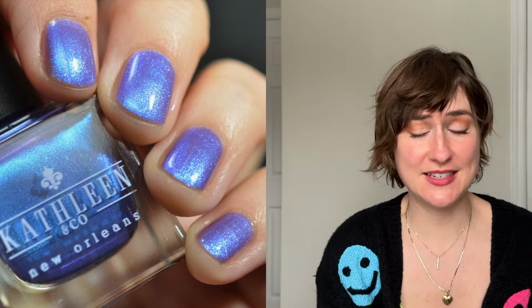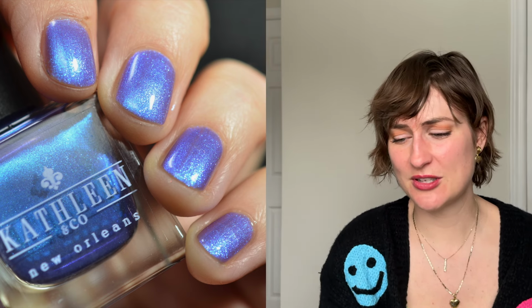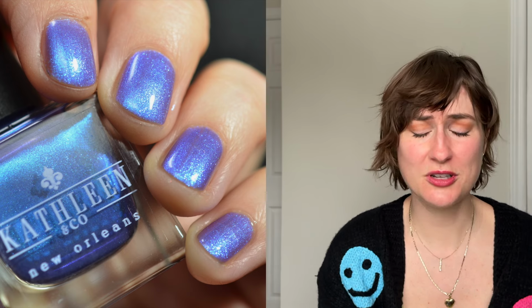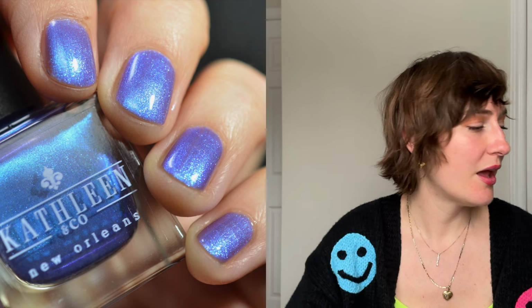I also do want to talk about Gone Festing because it's so glowy and pretty, and I kept this on my hand for a little longer than usual and I couldn't stop staring. So I will also give that a shout out, but everything is stunning. I'm looking at it. It's all over my room.